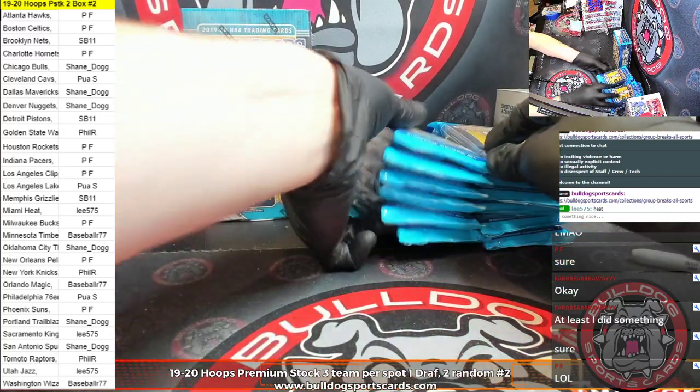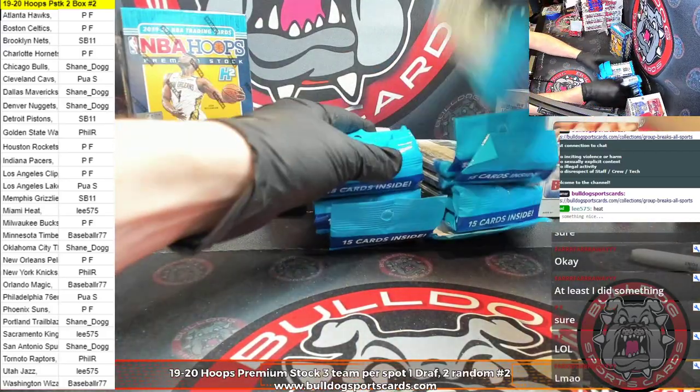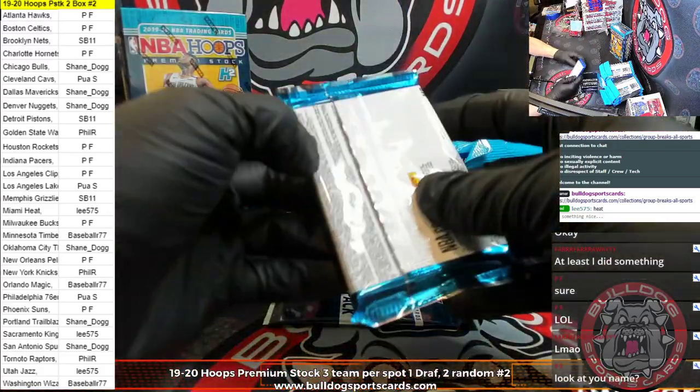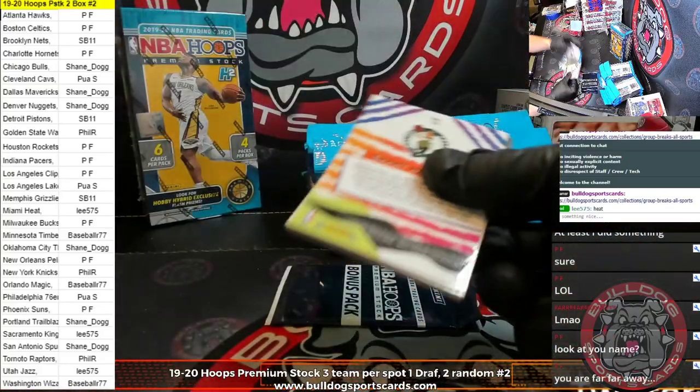All cards ship in this. This is number two, and I have to say, a lot of cards did ship. You paid for three teams each, so you should end up with some rookies somewhere up in there. Hopefully it's a big one.